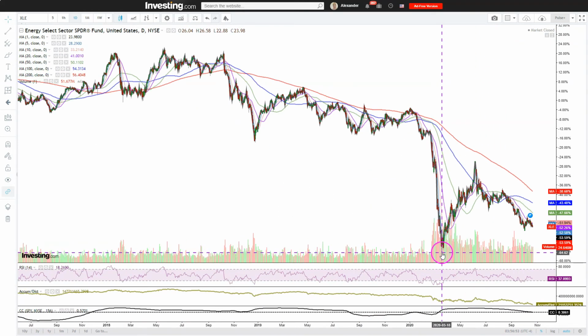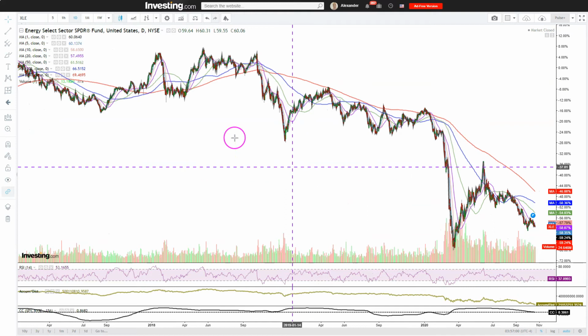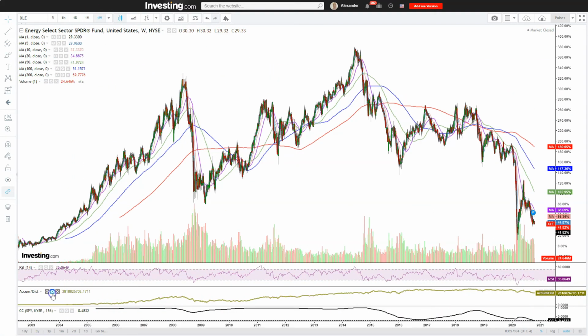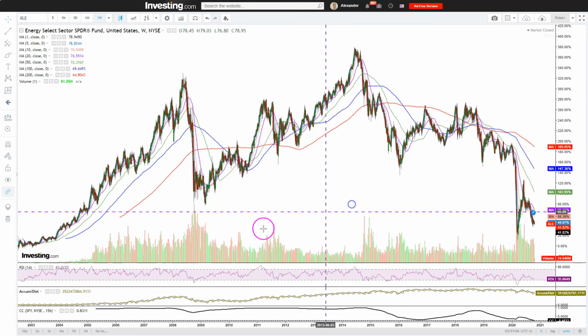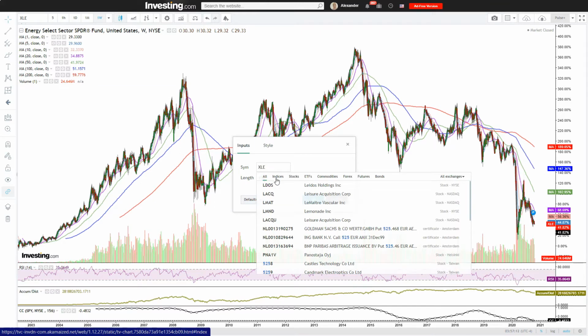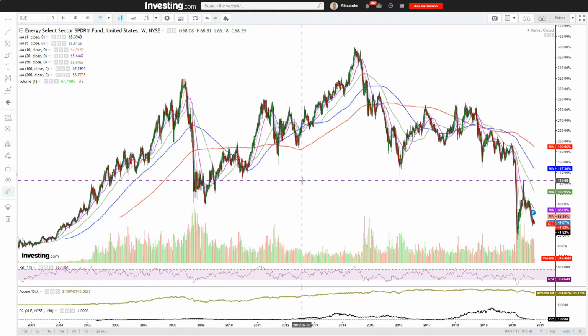But I do think that it makes more sense to look for bullish opportunities here than bearish. Okay, so let's now look at these leveraged products and do some analysis. Let's do it like that, and then we take the XLE here, like that, to do the statistical correlation.